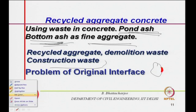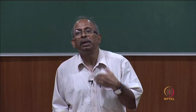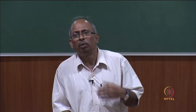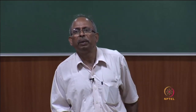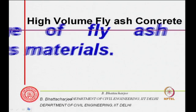So, when you add new, fresh mortar, it would again form an interfacial transition zone. So, the original interface remains, and people are trying to solve this. Now, you have to increase the strength. Therefore, one has to see that a limitation of the strength should be there. A good lot of research is going on to look into this material: first crush it, get it graded, get the packing density and obtain the system as it should be. So, this is recycled aggregate; a lot of research is being done on this right now.